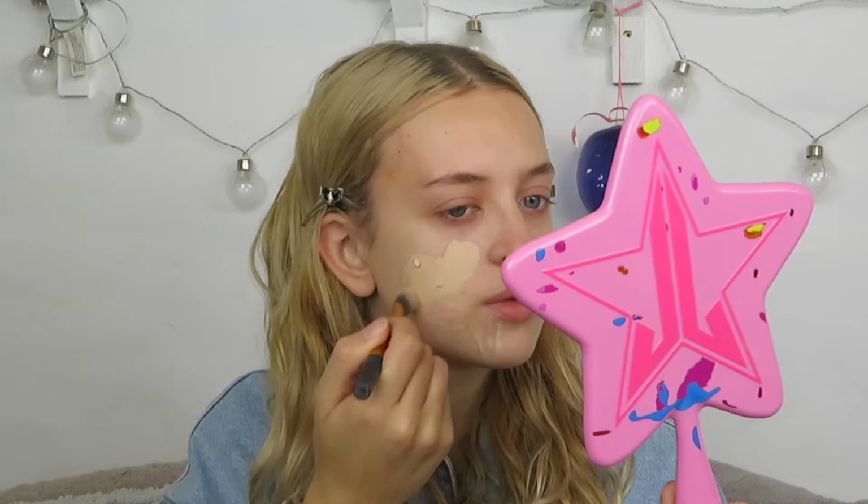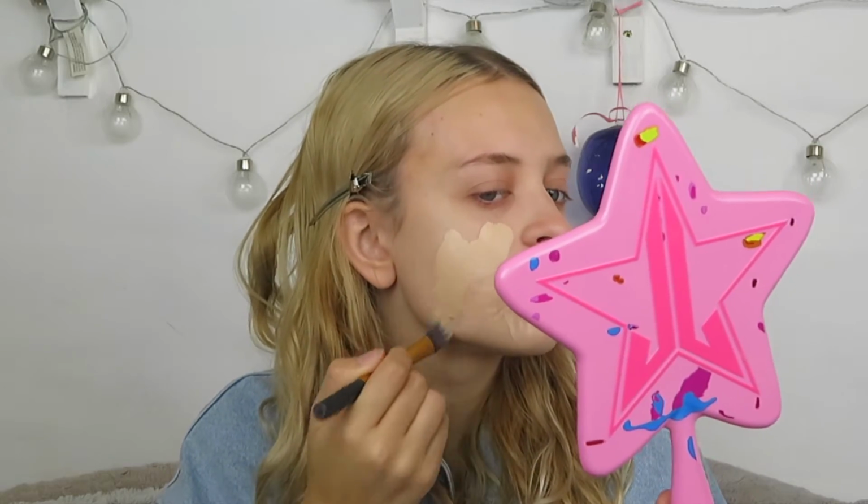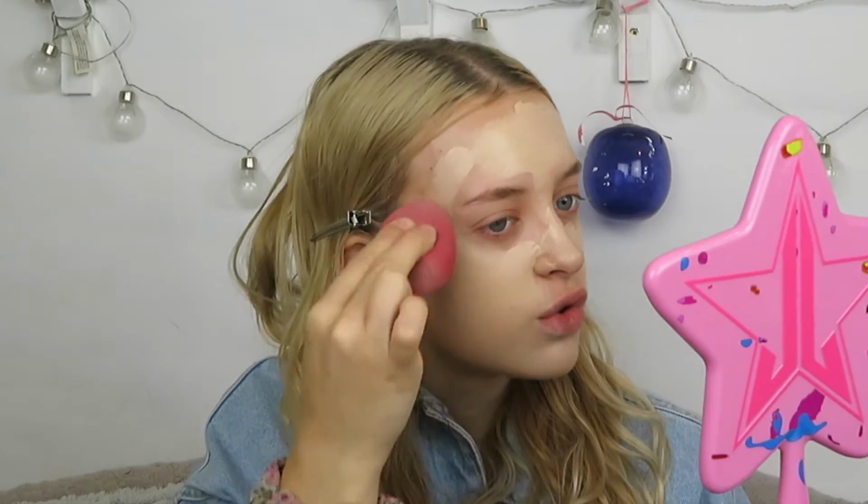I'm just going to use the end of my spoolie because I have nothing else to get it out with. But to be fair, there's so much product in here when it runs out, it's crazy. Then I'm just going to use this flat Real Techniques brush to put the foundation onto my face. So the first question I got off my Instagram was, are you self-taught?